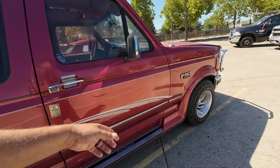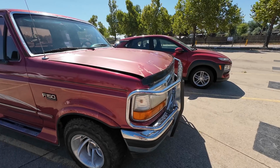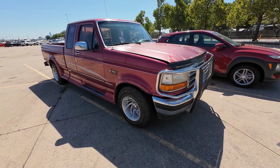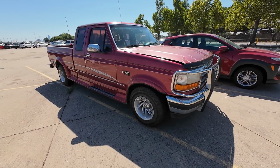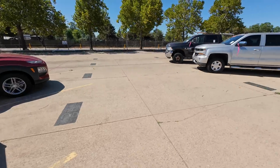I'm more interested in it because it's one of those kind of classic 90s vehicles. You know, it's an absolutely beautiful old truck. It's got hail damage and such, but being this old, does it really matter? I would still drive it. That's all I can tell you.